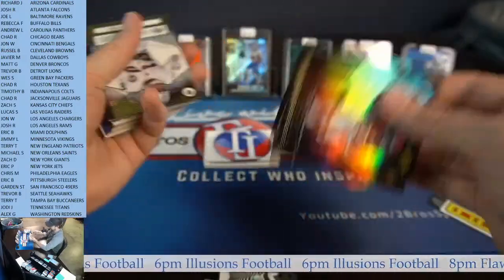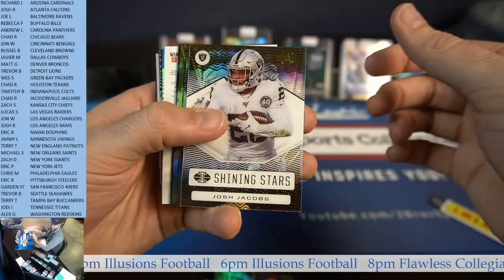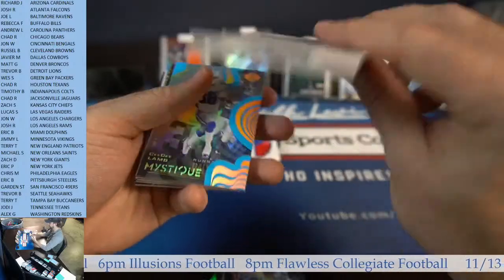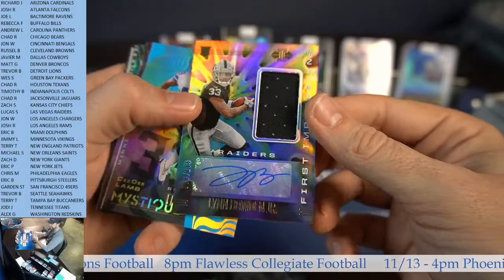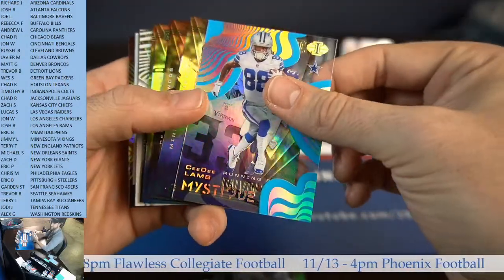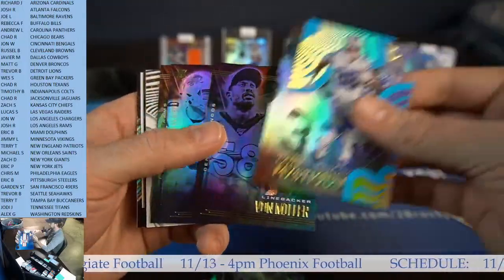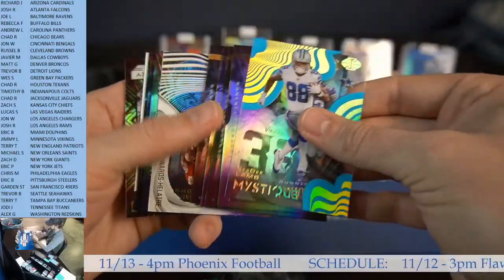Tom Brady bronze. Lindbaum Jr., no longer on the team, number to 299 RPA. Raiders. Lucas. Light blue CeeDee Lamb, team color parallel. I like that. To 299. 499 Jared Goff bronze.